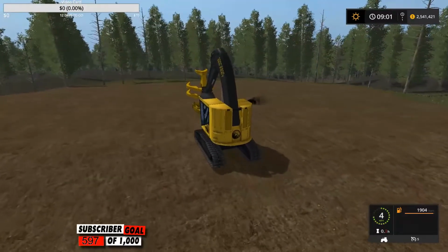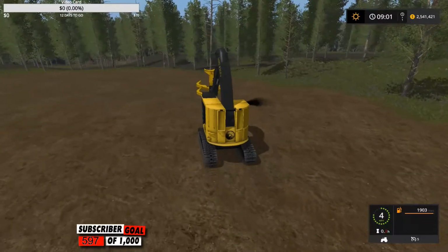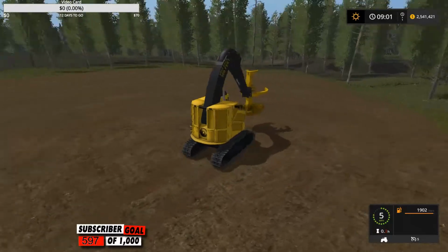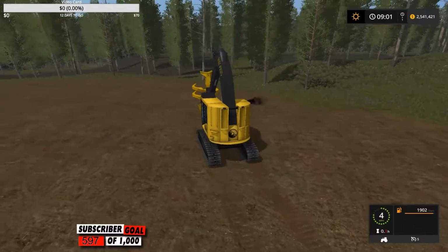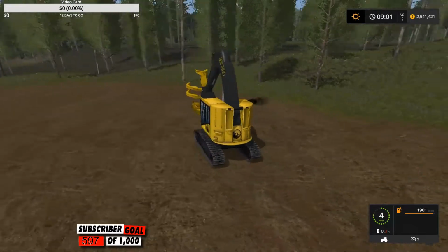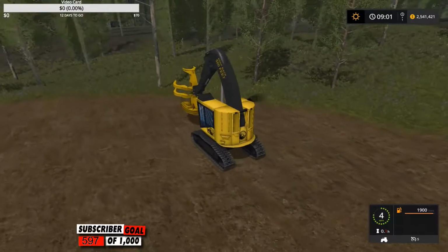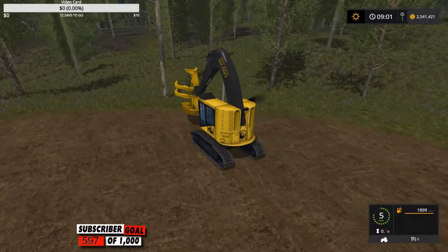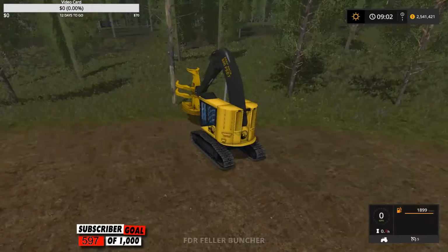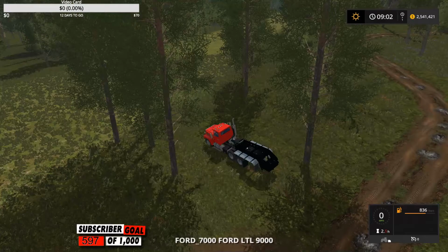Let's see. There's the border right over there. So I think what I'll do is I'll just start right over here on this side and I'll cut down the border and then come back across and cut the other way. Alright, so we'll leave that right there. Let's find our truck. There it is.